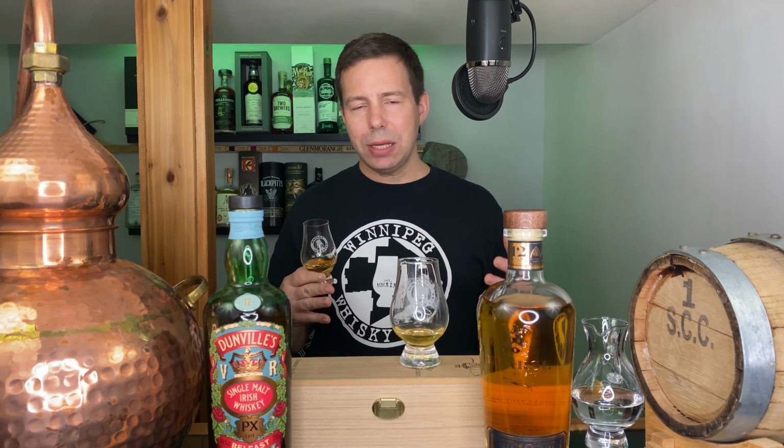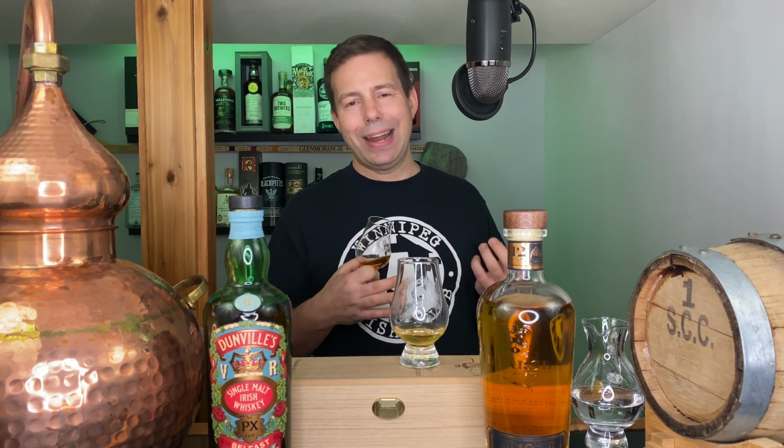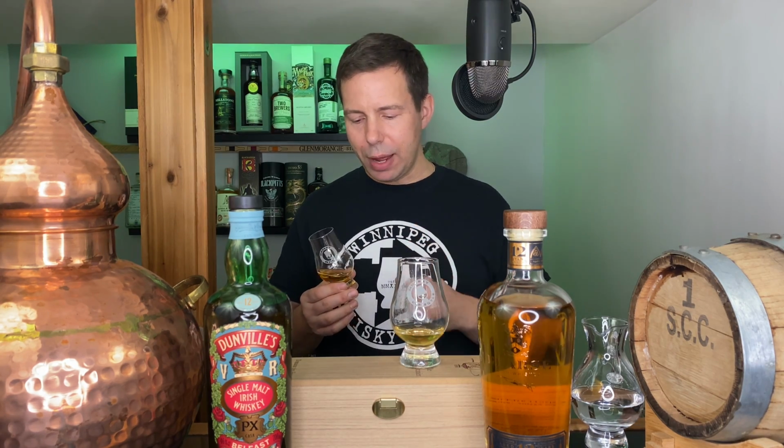Fresh black seedless grapes. You crush a bunch in your mouth and just bite on that. You get the tannins from the skins, the sweet from the juice all working together. So a little bit of that here.